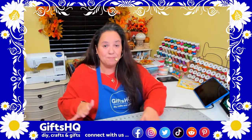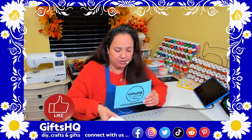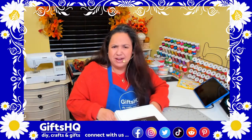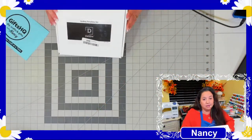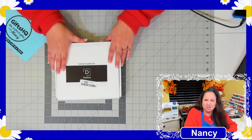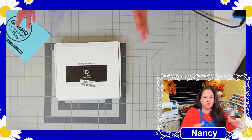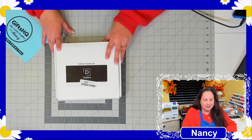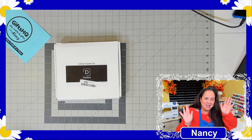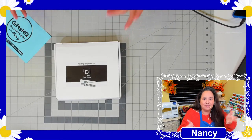Alrighty, let's jump right to it. So this is something that I've had for a while now. I can't tell you exactly when I purchased this because it was such a long time ago. I just never really got to dabble in it. Like many crafters, we sometimes get things and put them on the shelf and swear we're going to get to it, and then we never do.